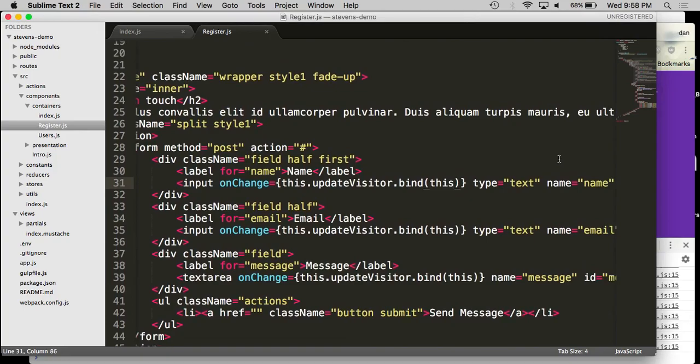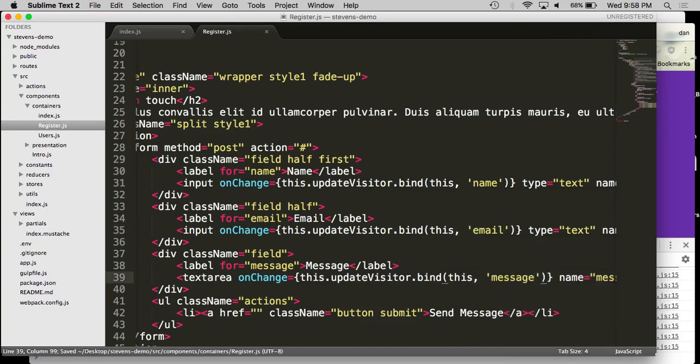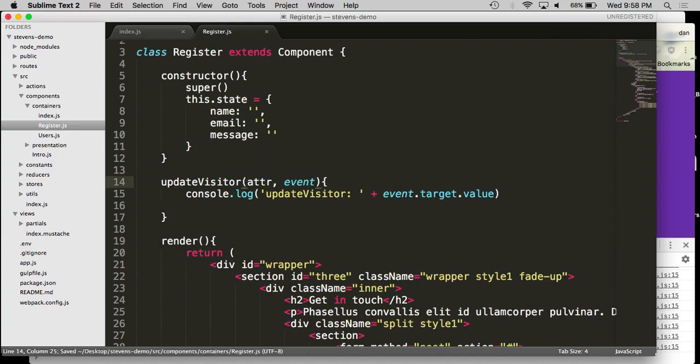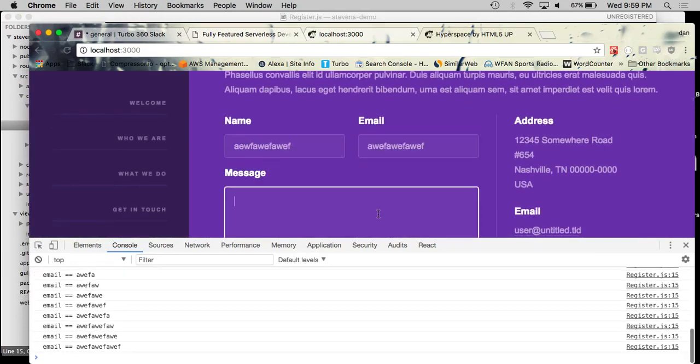So inside the function, we can pass in arguments like any other function. So here, we're going to pass in name, email, and message. Okay, so we're passing in a string argument, basically distinguishing which input is being typed into. The function declaration doesn't account for that argument, so let's fix that. So there's the argument inside the function declaration now. So now this field right here will tell us which input is being typed into. Name, email, message. So now we know what's being typed into. Good? Pretty simple? Okay.